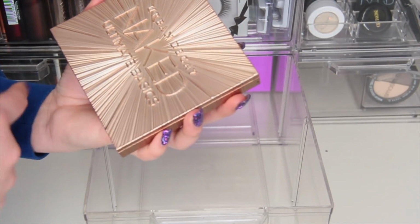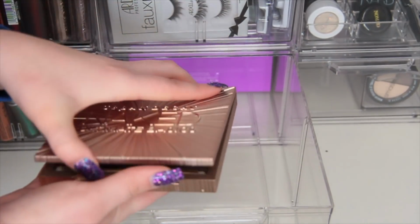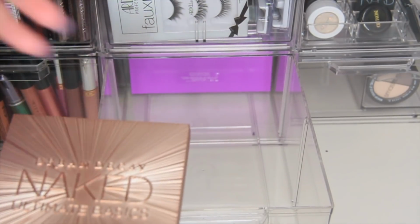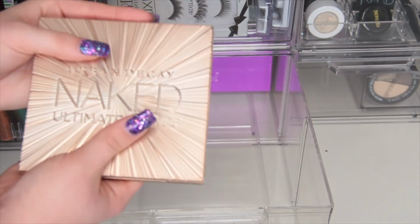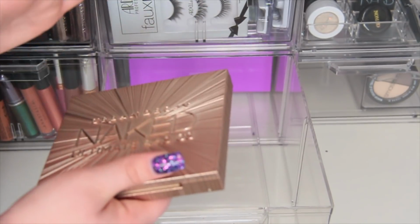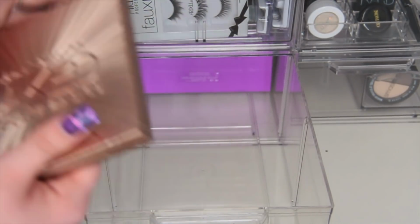So next I have this Urban Decay Naked Basics palette. I'm going to hold on to this because I haven't really touched it as much as I'd like. I don't know if they still make it, and I really shouldn't keep stuff that companies don't make anymore because if I use them in a video and you guys can't get it, I'd feel really bad. But I still want to play around with it because I haven't given it the love that it needs for how much money I spent on it, you know?